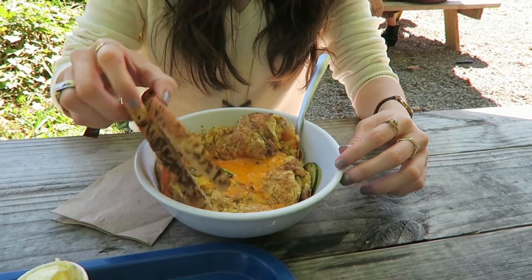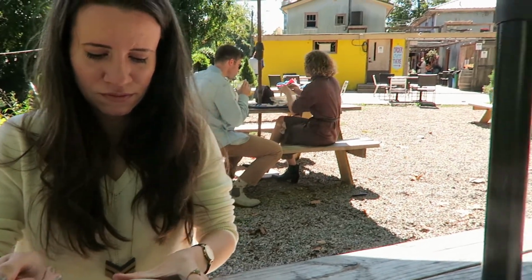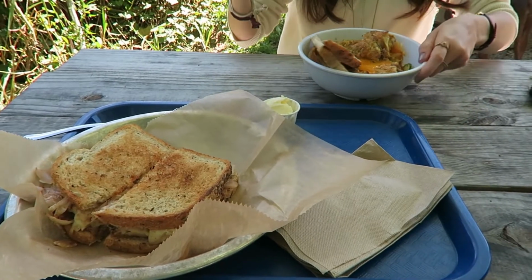One of the things that we typically will get is the Mountain Scramble, which is super tasty, or the breakfast sandwich. I'm a huge breakfast sandwich person. But honestly, everything I've had there is really good. Their smoothies are really amazing as well. The portions there are also really great. I never leave there hungry.